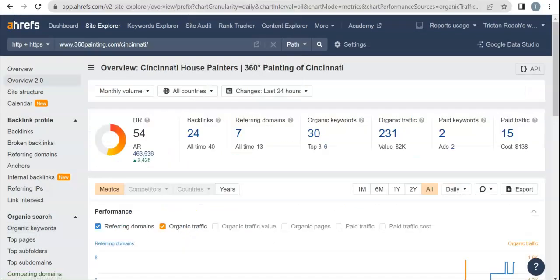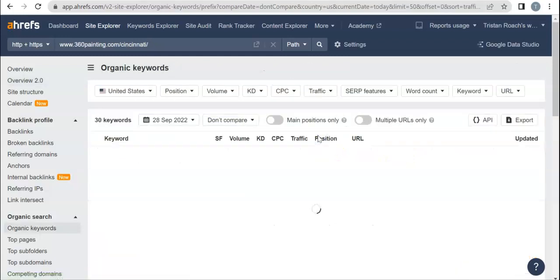And I actually pulled up your number one competitor when it comes to organically ranking. I do know that 360 Painting is a national company, but that's nothing to be worried about because I put in the path exactly. So this is exclusively for his Cincinnati ranking. He's getting 231 people a month on his website, and we can go in and see exactly where that traffic is coming from.